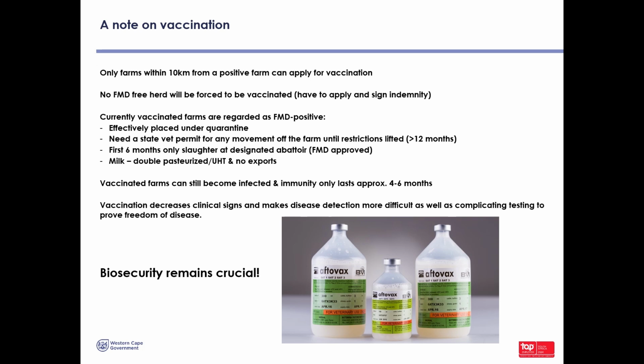If you want vaccination on your farm, you have to apply and sign the indemnity, because if a farm is vaccinated, they will be regarded as foot-and-mouth disease positive. So effectively they will be placed under quarantine. They'll need a state vet permit for any movements off the farm until the restrictions are lifted, and this will be effectively for 12 months until you can test to prove freedom. And the first 6 months you can only slaughter at designated abattoirs, and there are not many of those currently. And the milk will have to be double pasteurized or undergo an ultra high temperature treatment, and the products can't be exported.